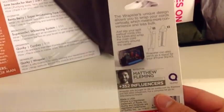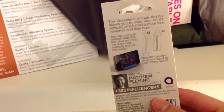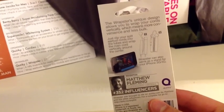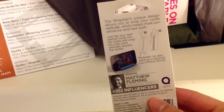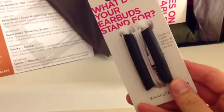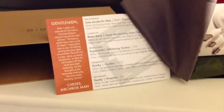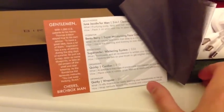Okay. Allows you to wrap your cords vertically, which means more convenience and less bulk. Split earbud cords into the tubes and wrap the main cord vertically around the center. Okay, I don't use the pack-in earbuds. I use Eddie Modic brand earbuds, but I guess this could possibly work for mine. And that here says that is what the Quirky, for losing things.